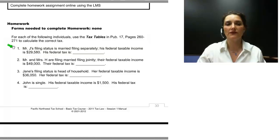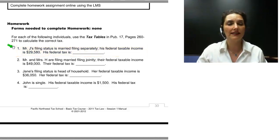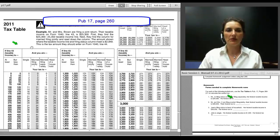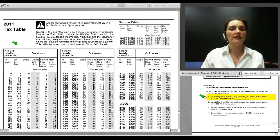And the first problem is Mr. J's filing status is married filing separately. His federal taxable income is $29,580. His federal tax is blank. So let's go in Pub 17 to pages 260 forward. So I've opened up Pub 17 on the main part of your computer screen here so we can take a better look at it. The problem is now smaller on the right-hand side of the screen, and we're looking at Mr. J's filing status is married filing separately. We need to go to the married filing separate column and then find his income amount.